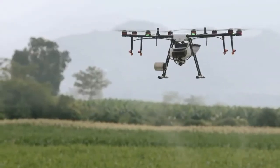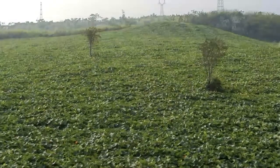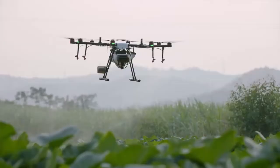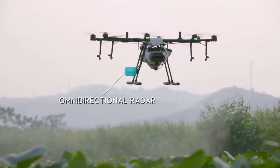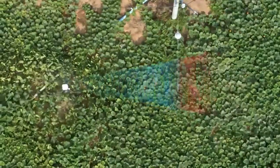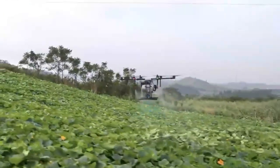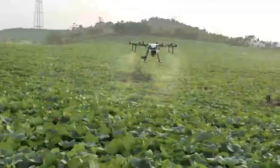While protecting a field, reliability and efficiency are equally important. Uneven terrain, electrical wires, and trees add risk to an operation. The MG1P series is equipped with an omnidirectional radar system that integrates 3 high-precision detection radars and 1 obstacle avoidance radar. It can detect objects as small as a ½ centimeter power line from up to 15 meters away. It also analyzes the terrain to adjust aircraft altitude to achieve safe operation.